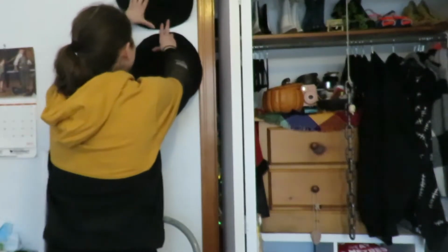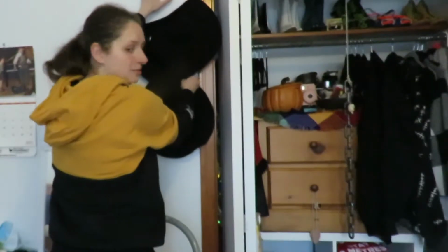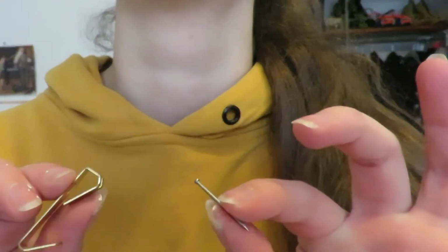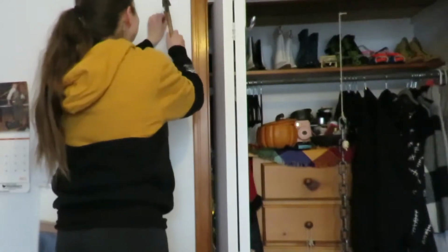Putting some cute and aesthetically pleasing hats up with some hooks, and struggling to organize them as I wanted to. I just got these from the dollar store in a pack of, I don't know, like 100, and I probably got it a year or two ago and I'm still using them up.